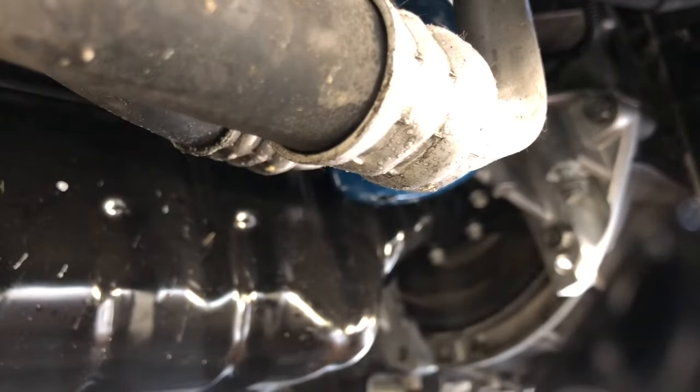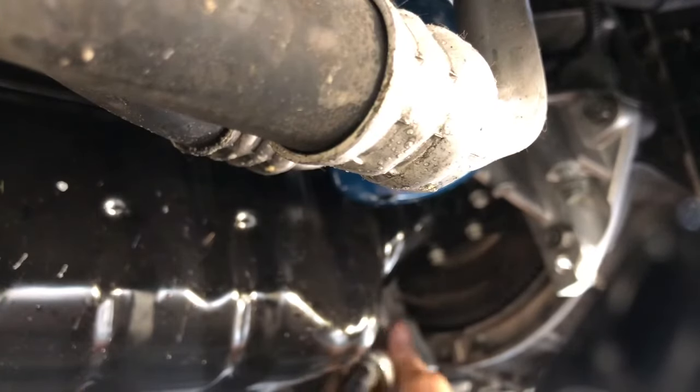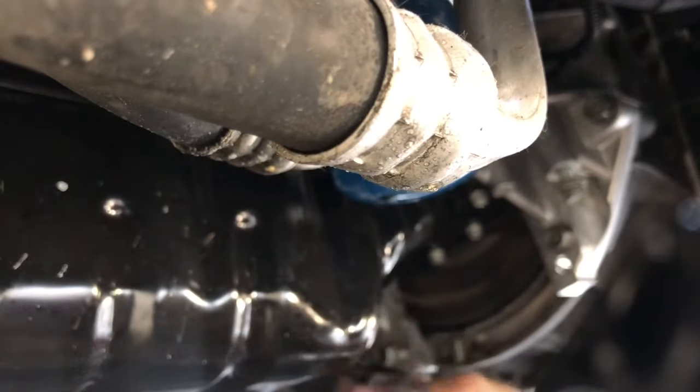And take that cover off. And this bolt also bolts right directly to the transmission too, so I'm just going to put that back in, and now you can see we have access to the flywheel. Let's see if we can get you in there.